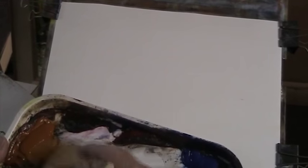Right, I'll give a bit of a warm wash with some sienna. I'll have quite a low horizon on this. It's all trees. Okay, that'll do. Right, now the skies are mostly cloudy today at the moment. So a bit of alizarin, a bit of ultramarine. Be a bit creative with these skies, although they're going to be covered up. That would be about it really.